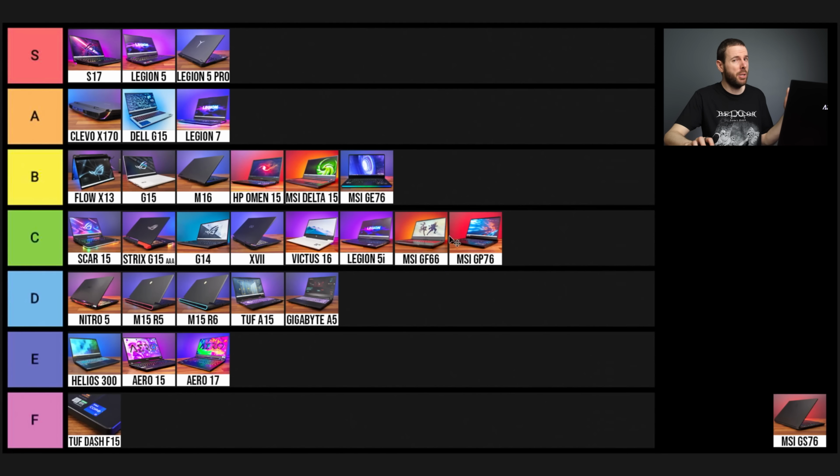No, I'm just joking. It's still got the good core features of the GE76, like the mux switch and the high power limit graphics. So the performance in games is still quite good. You're just paying less money and not getting as good features. So I guess in terms of that, if your priority is just getting the most FPS in games per dollar, then technically you could put this as an A and have it ahead of the GE76. But I think there's more to it than that.